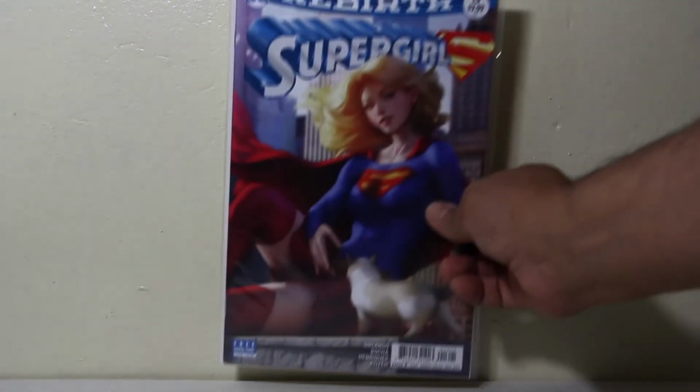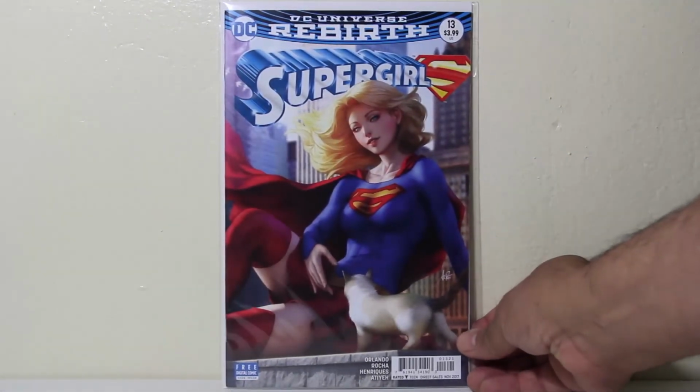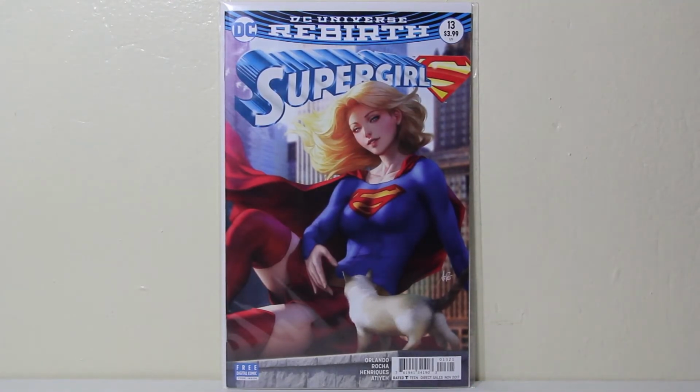Ooh, pretty. I picked up from the DC Universe Rebirth line Supergirl number 13. It's the Artgerm variant. I think that's the A cover actually. And they're touting this as a bit hard to find, but I don't think that's the case. I see this everywhere. They're all over at Midtown, so you can still find these pretty easily.